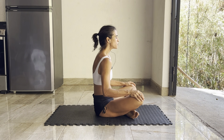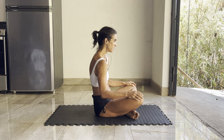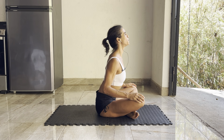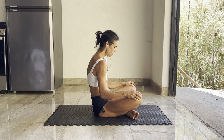Feel that movement travel through your spine with some extension through your upper back, the thoracic spine, as you open the heart to the front, and flexion of that thoracic spine as you push the heart to the back. It's a gentle opening of the heart center to the front, closing to the back.